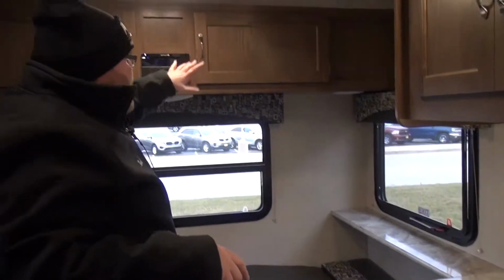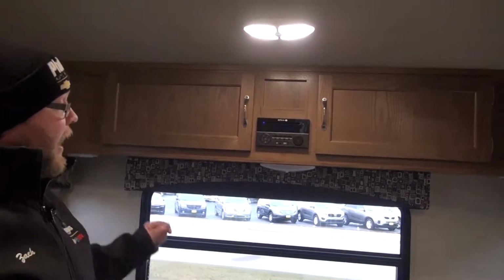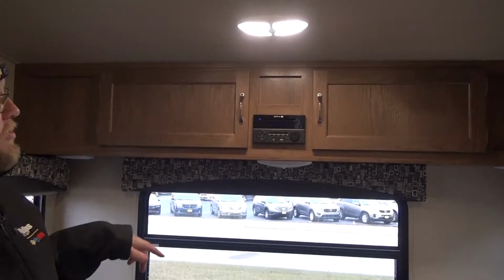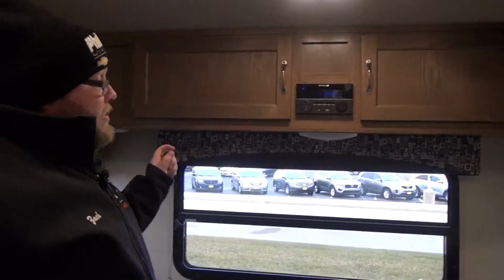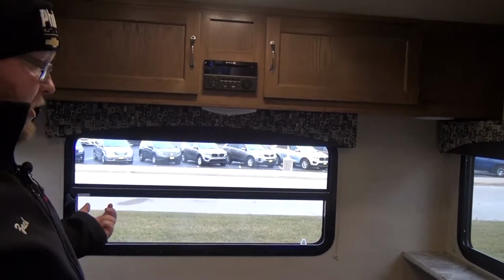Now up here, we do have two cabinets. We do have our entertainment system right here. That's gonna be AM, FM, CD, DVD, Bluetooth, auxiliary, USB, and SD card ready. It will work the inside and the outside speakers.